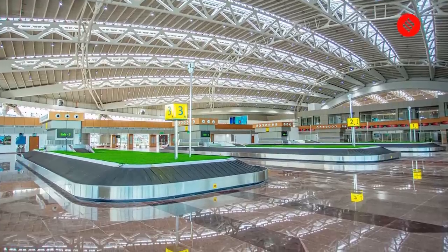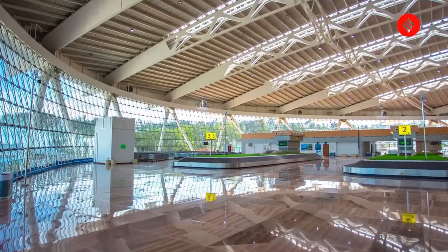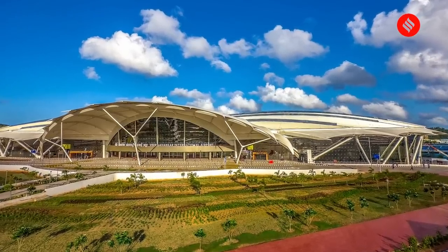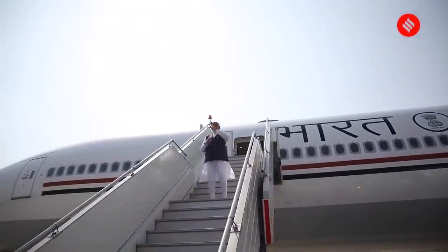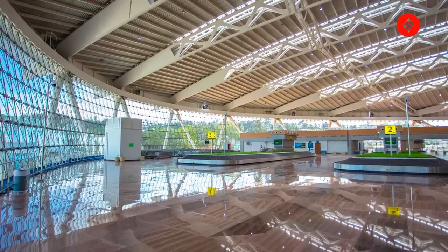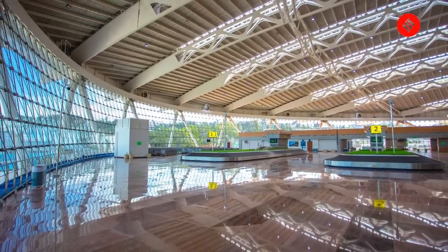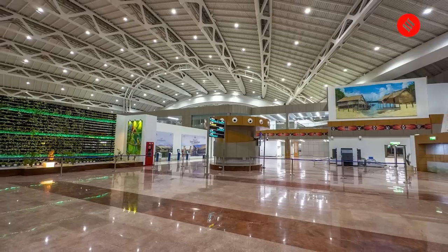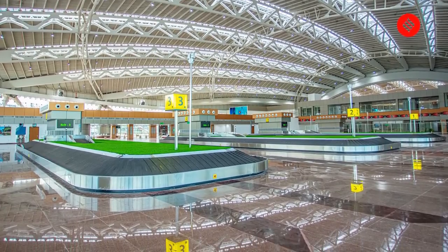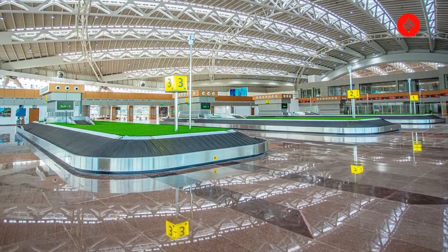This is the new integrated terminal building of Veer Savarkar International Airport, located in Port Blair. On 18th of July, Prime Minister Narendra Modi will inaugurate the state-of-the-art facility through a special video conferencing ceremony. Let's take a look at the remarkable features of this new building, which comes with sustainable design and modern infrastructure.